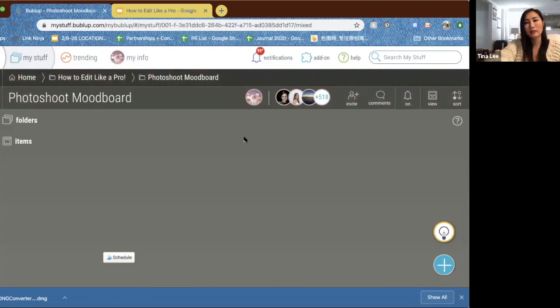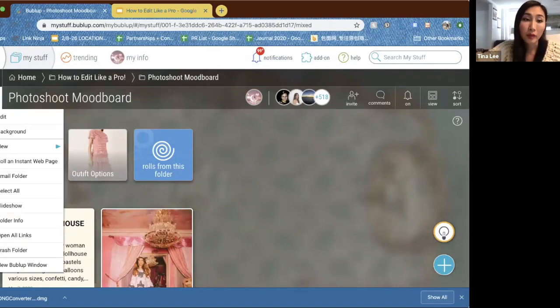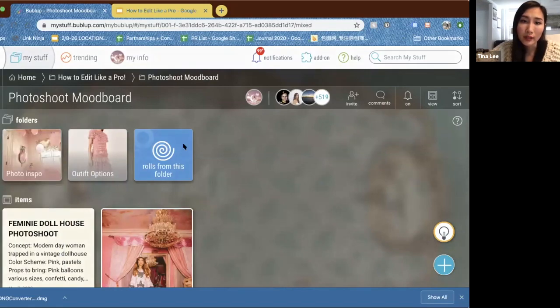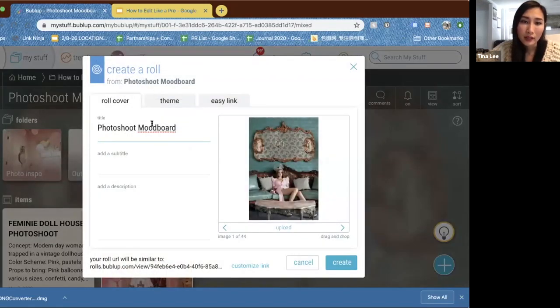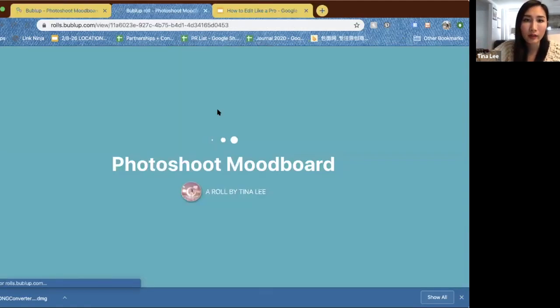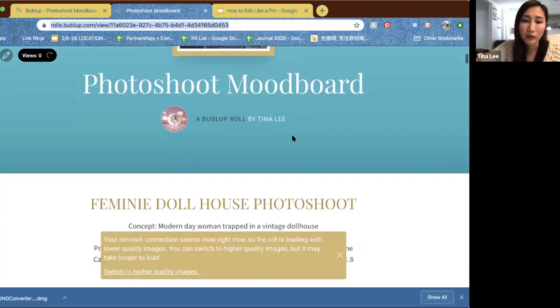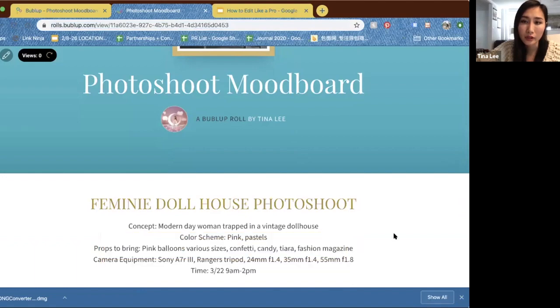So the beauty of this is if you want to share with anybody, say your photographer, your stylist, your makeup artist, all you have to do is go here and go to roll an instant webpage. And you can determine the title and the cover image that you want to use. I'm going to go with this one. And you just create a roll. So now what this does is it creates a website, and you can just share this link with anybody on your team who is involved in this photo shoot.